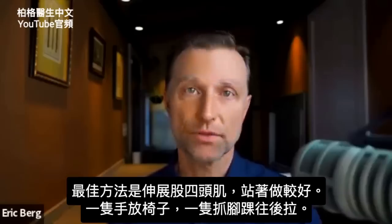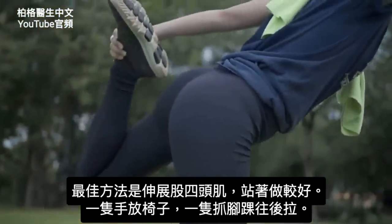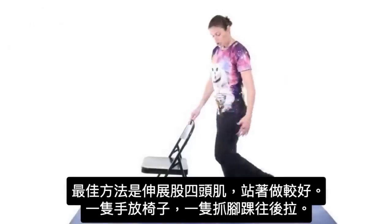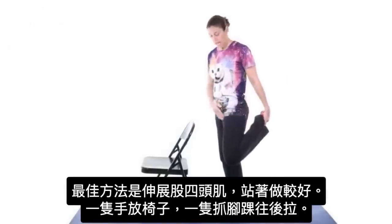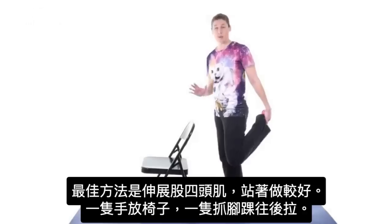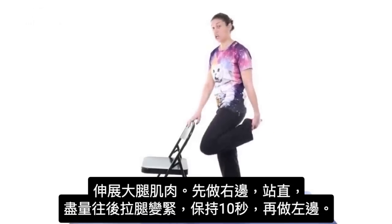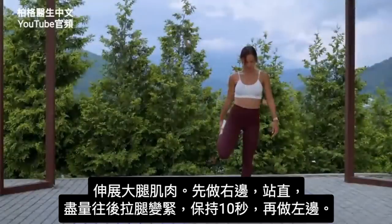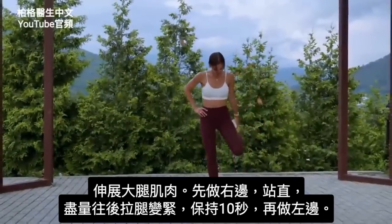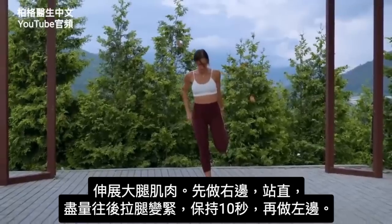So the best stretch for this is the quadricep stretch. And I recommend doing this standing, okay? So this is what I want you to do. Get a chair, take one hand on the chair, with the other hand on your ankle, and bring up your foot into the back part so you're stretching your thigh muscle. Let's start with the right side. And when you do this, you want to stand erect and you want to bring your leg as far back as you can. It's going to be tight. And you're going to hold that position for about 10 seconds, okay?